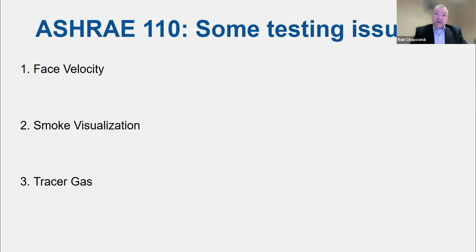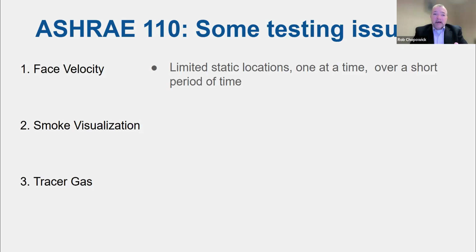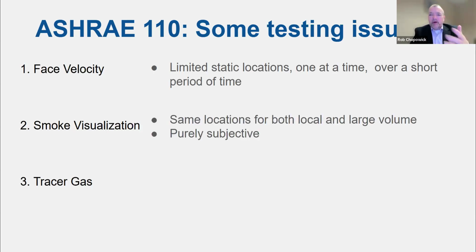Now, there are some issues with ASHRAE 110. And although the tests are very standard, they do present some challenges. For phase velocity, there are limited locations and they're done one at a time and over a short period of time. For smoke visualization, both the large and small volume variations use the same locations, which is a little bit confusing.